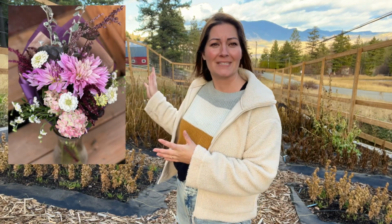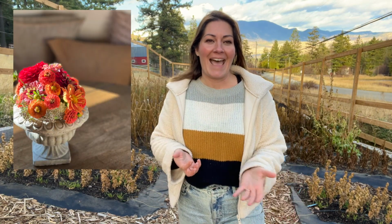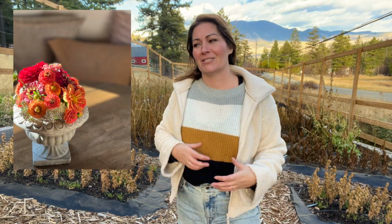So yeah, I've grown zinnias, cosmos, snapdragons, strawflowers, sunflowers, you name it. I have probably tried it, and it is so fun to arrange them, it's so fun to grow them, and it's so fun to dream of what to grow in the next year, which is what I'm going to be doing soon.